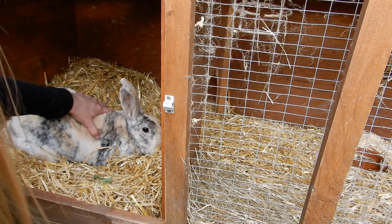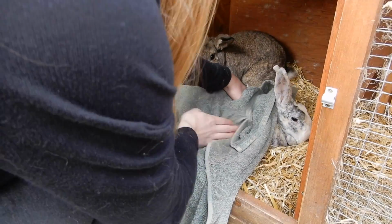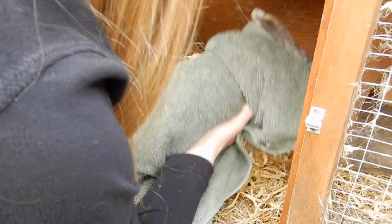And then if you can get your hand on them whilst they're in there, you just want to place the towel like this, and then try to scoop it up underneath them like this, and then you have them all in control, wrapped in a blanket with lots of bedding.